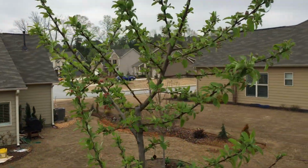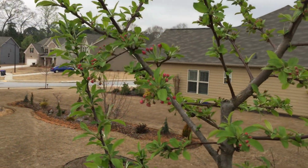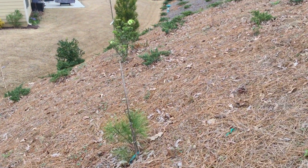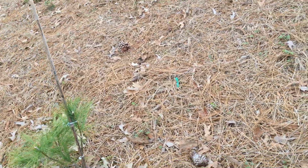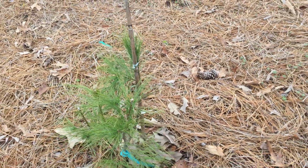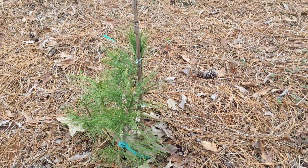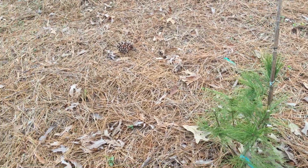This is one of my apple trees. Flowers coming up. Yep, crabapple. Another pine right here. I think this one is called Louis, which in the wintertime will turn yellow, but because it's so young, it was green all winter. It didn't change yellow, but hopefully as it matures we'll have that change.